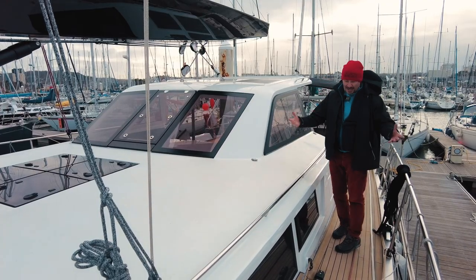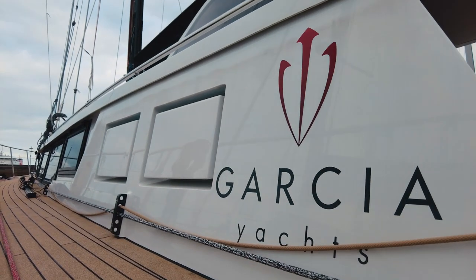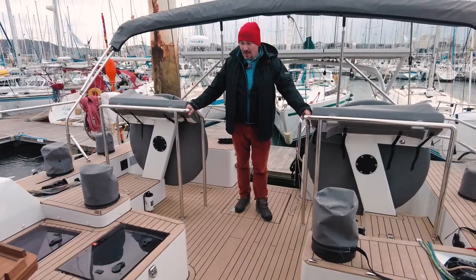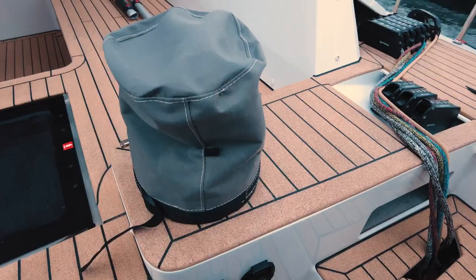A large number of leads go through here, because we have 3 sails on this boat, and we need to somehow operate them with the help of ropes. Let's take a look at the cockpit. The cockpit is huge, probably as big as on the Garcia 52, very spacious.